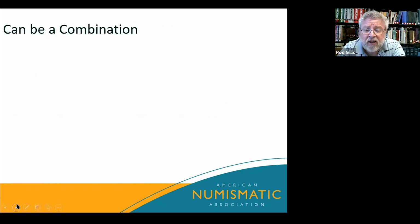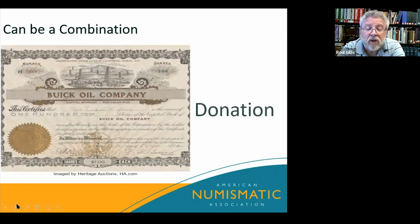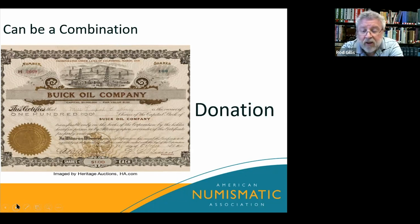What's important to understand is that you don't have to do just one of the three, that you can do all three. You can do a combination. And let me give you an example of that. And I'm going to use myself as an example. So donating. What I have done with the ANA, I have put together quite a few stock certificates. And I have donated a lot of my collection to the American Numismatic Association. Here's one of the stock certificates that I'm talking about.